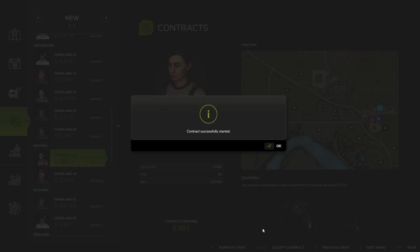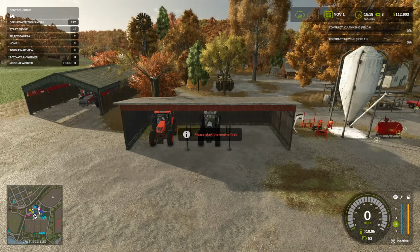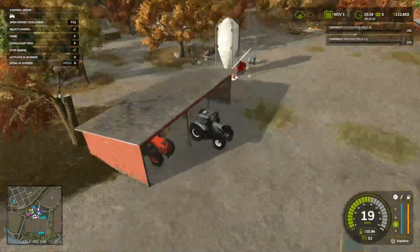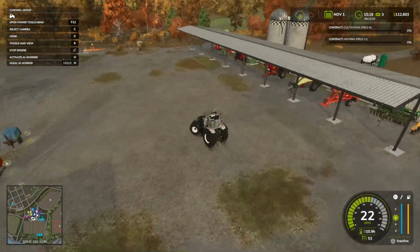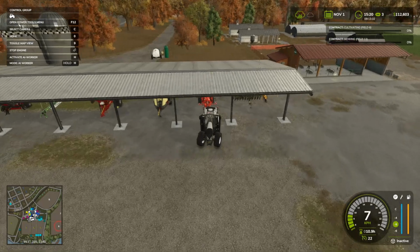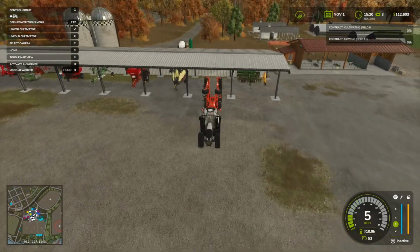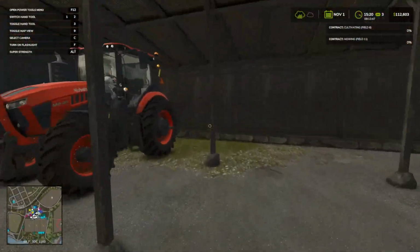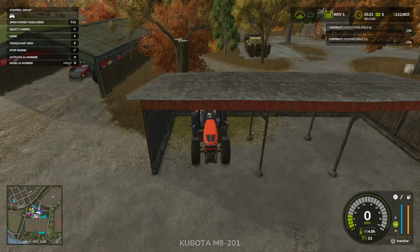All right, we'll accept this as well. Let's grab the big cultivator. Let's grab the mower set. How's this guy doing? Oh, he's fine. He's just down a little bit on the diesel.